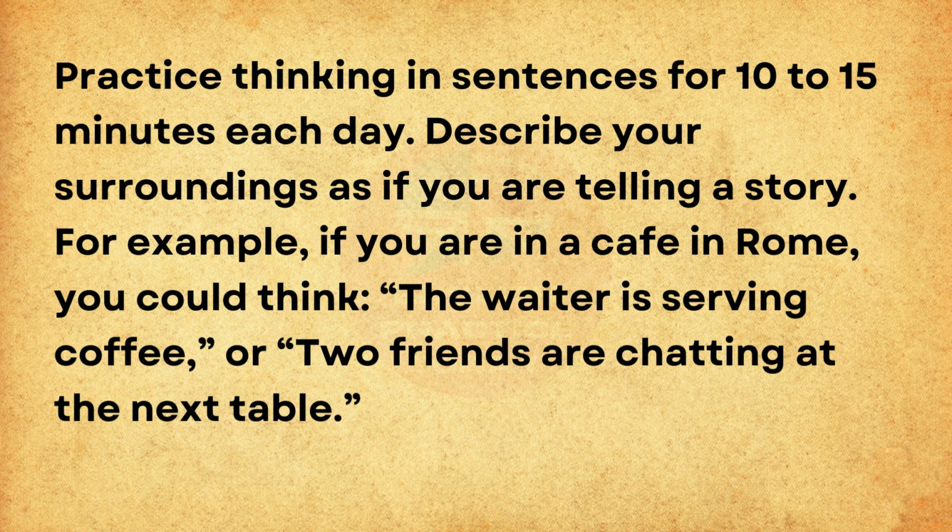Practice thinking in sentences for 10 to 15 minutes each day. Describe your surroundings as if you were telling a story. For example, if you were in a cafe in Rome, you could think, "The waiter is serving coffee," or "Two friends are chatting at the next table."